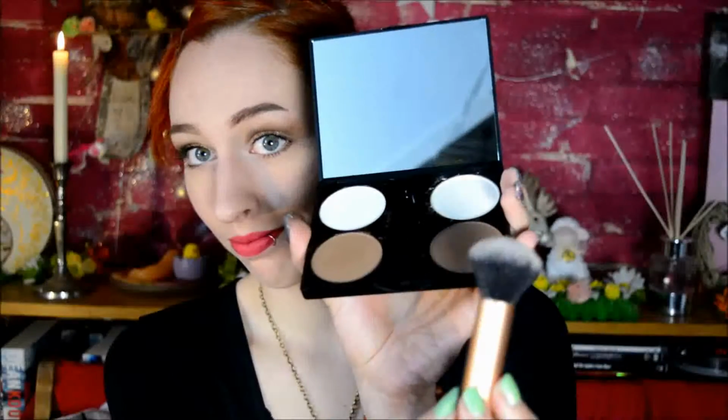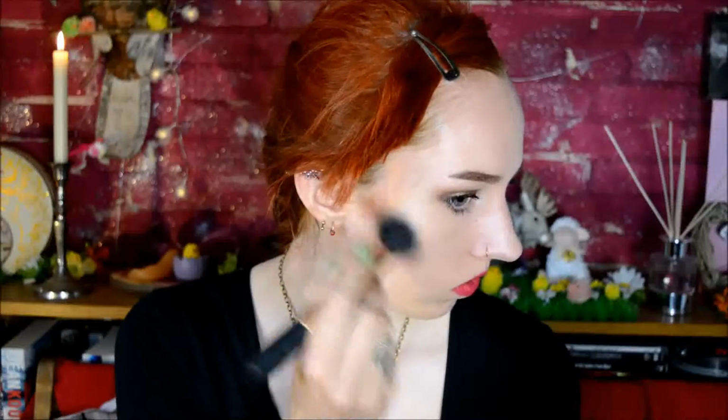And then obviously I also use it on my face. I'm actually using a buffing brush because I couldn't find my contour brush. And I'm using the darkest shade here. I'm only using very little, and as you can see, it's very pigmented. It does blend very nicely, but be careful not to use too much of this because otherwise it will be slightly too dark.